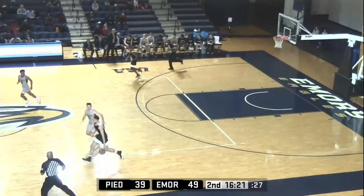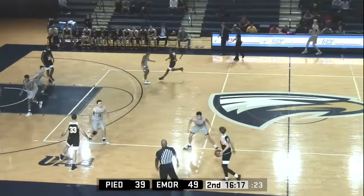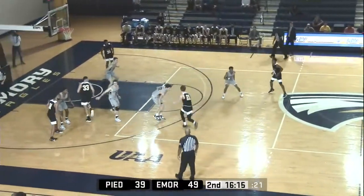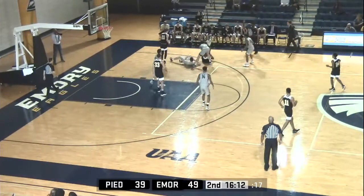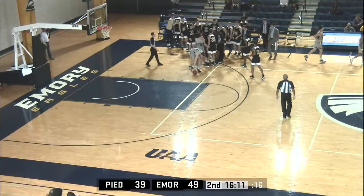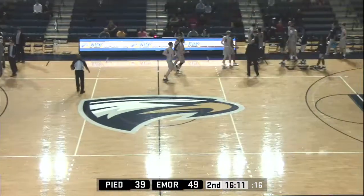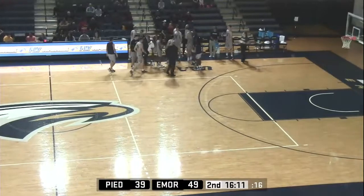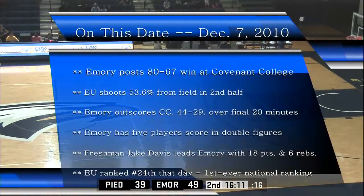Romin Williams with 12 points. Matthew Schneer with 11. Matt Davitt has 14. He's sitting now getting a breather. Stolen away, wild scramble for the basketball. And there's a timeout called, I think, to keep the possession. So it's 49-39. Emory with a 10-point lead, 16:11 to go in the ball game.